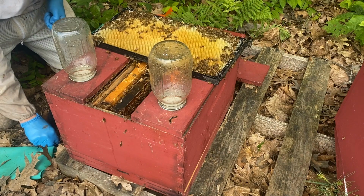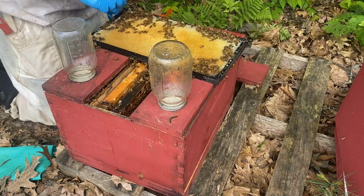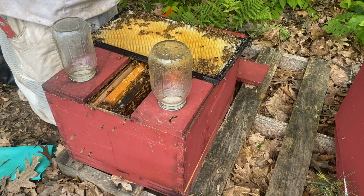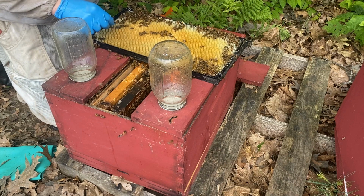Cap came off this cage. I broke it when I was putting in the candy, but it is what it is. So here we go. Here's 5 workers. One.